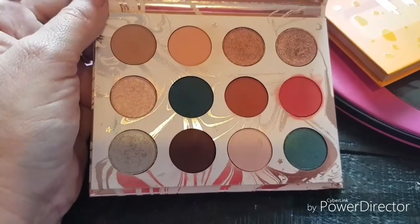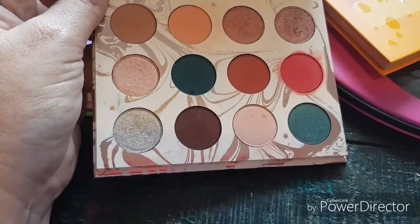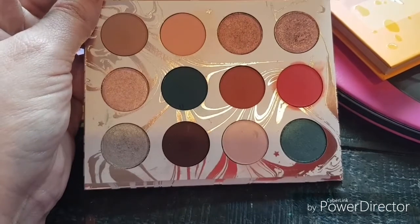I've been thinking about depotting this along with the other 3 Colourpop ones I have. I may actually get more use out of it if I do that.